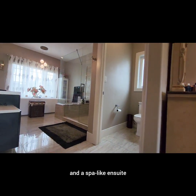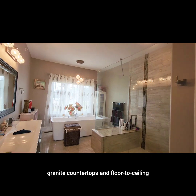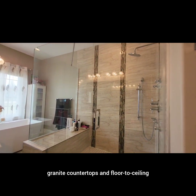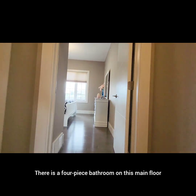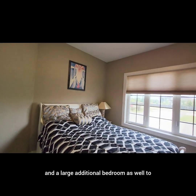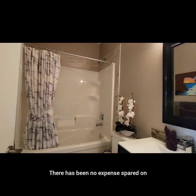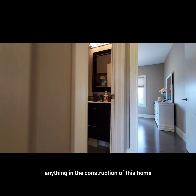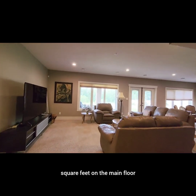Moving on, this main floor has 2 bedrooms, including an oversized primary bedroom with custom closet and a spa-like ensuite with 2 sinks, granite countertops, and floor-to-ceiling stunning custom shower and a soaker bathtub. There is a 4-piece bathroom on this main floor and a large additional bedroom as well to complete the package. There has been no expense spared on anything in the construction of this home, and it has over 2,000 square feet on the main floor.